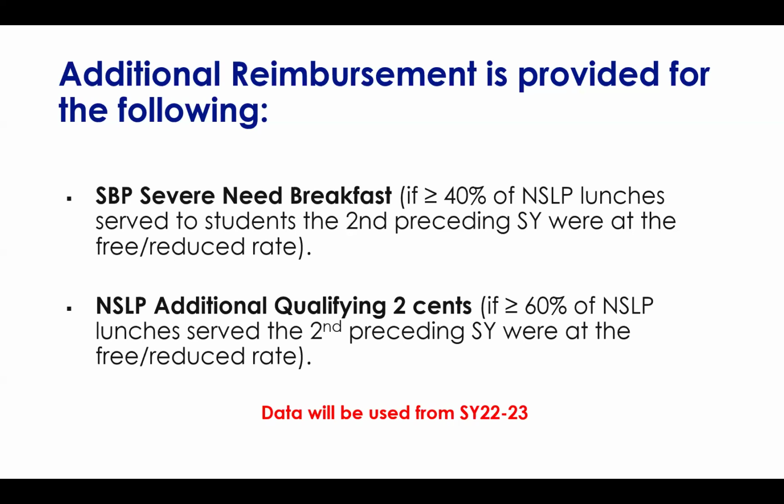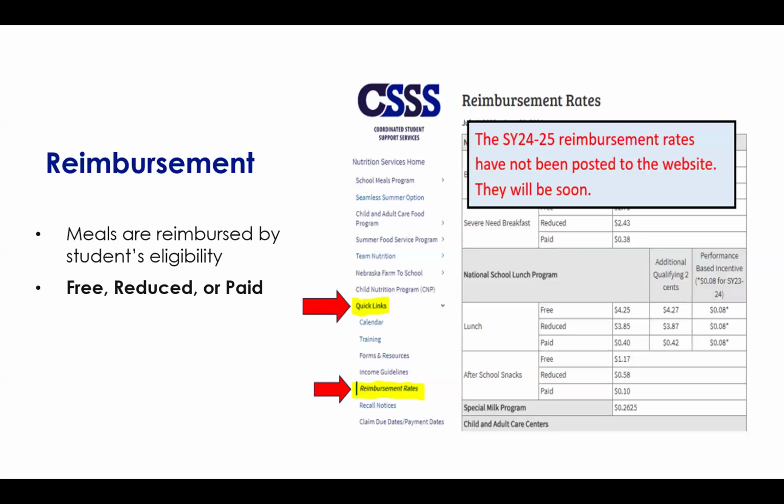I think this last slide, Sean mentioned a couple times, and so did Erica, we don't have the 24-25 reimbursement rates yet. We're expecting them any day now. So that will be updated also on our webpage. This slide shows you, again, under those quick links, you can find reimbursement rates once they've been updated. And all the reimbursement rates, the regular ones, plus the additional ones I just went through, will be on there.